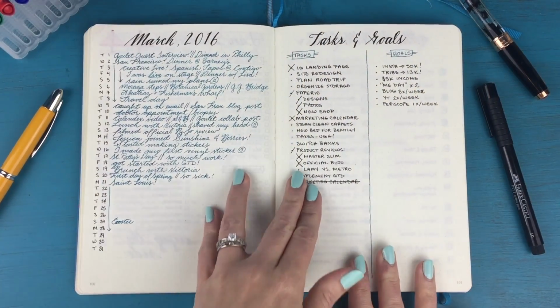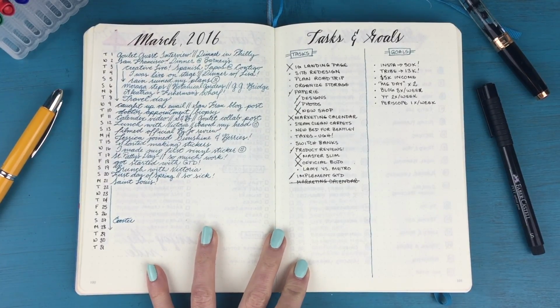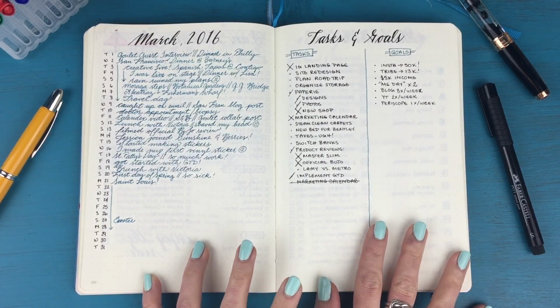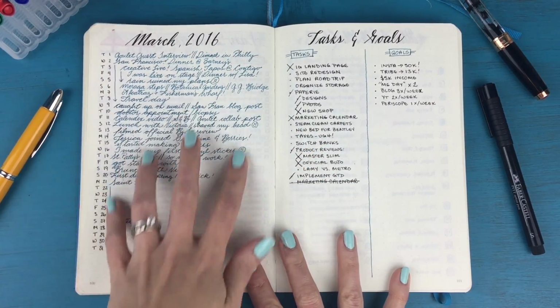But anyway, now that that's out of the way, let's go ahead and get down to the flip through, and I'll give you a little flip through. All right, so here we are, and this is my March setup that you'll probably remember from last month's Plan With Me video. I just wanted to show you everything kind of in use and how things work throughout the month. And here you'll see my March log, which of course is not complete.